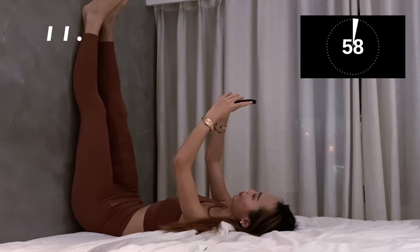Basically, you don't have to do anything. Just put both your legs up against the wall and you leave them there. See? Easy. Just do it as long as you can. This act actually brings a lot of benefits.